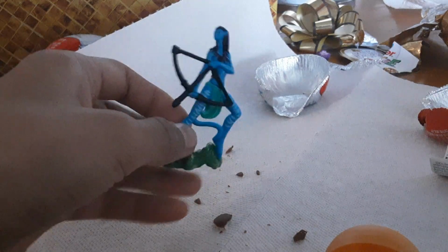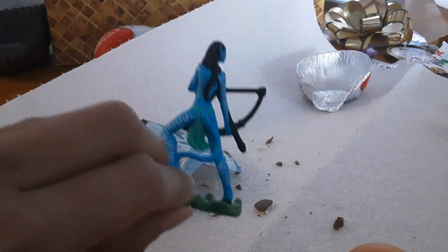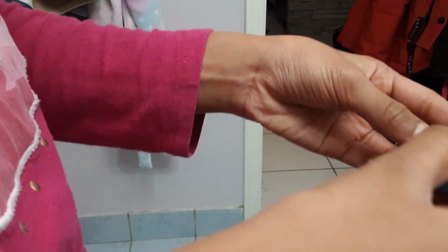All right, guys, I built this person for Avatar. I haven't watched Avatar yet, so I don't know the name, but I found out that this glows in the dark, as it says over here. So we're gonna bring it into the dark in the bathroom, and I'll show you what it looks like. So come on, let's go. All right, guys, so as you see, I got him right here.